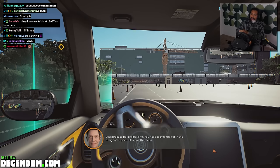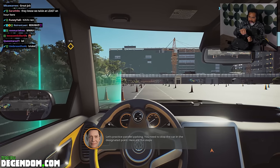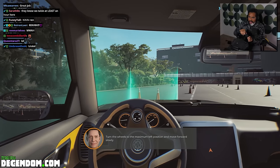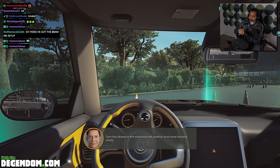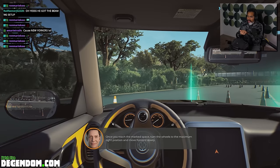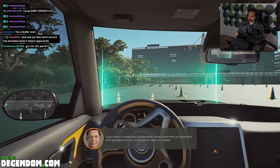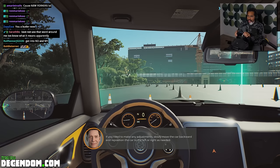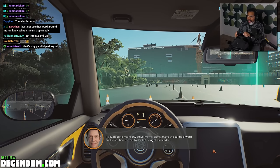Let's practice parallel parking. You need to stop the car in the designated point. All right, chill. Here are the steps. Turn the wheels to the maximum left position. Stop. And move forward slowly. Once you reach the marked space, turn the wheels to the maximum right position and move forward slowly. Oh, I'm cooking. If you need to make any adjustments, slowly move the car backward and reposition the car to the left or right as needed.